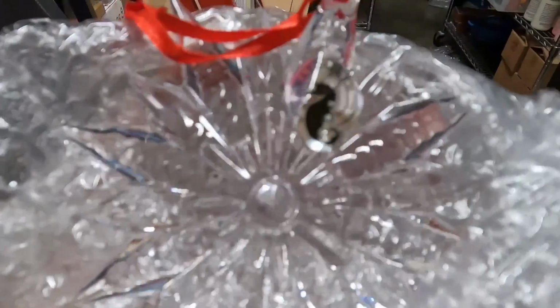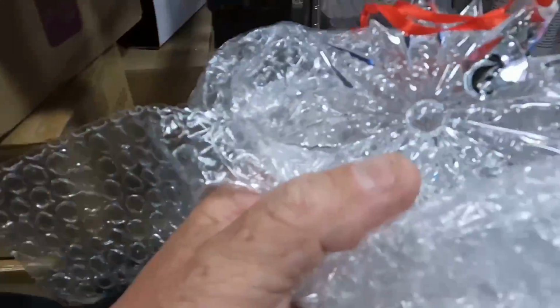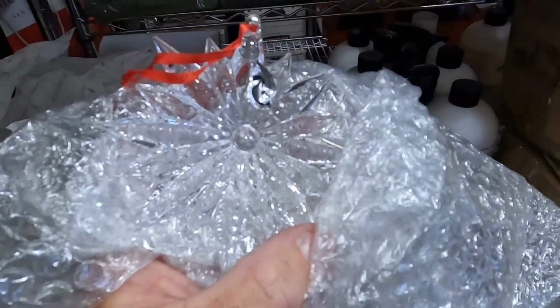And just like that, we have a beautiful little Christmas ornament, seahorse right there. Well, I don't know why I keep saying seahorse. That's just the logo, but it's a Christmas ornament of a snowflake.